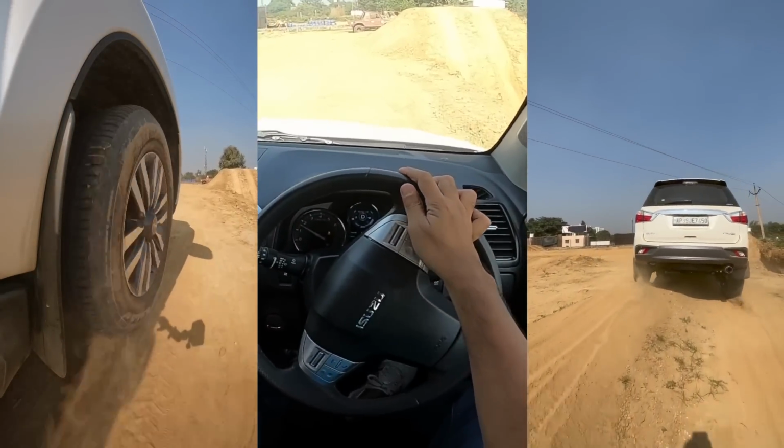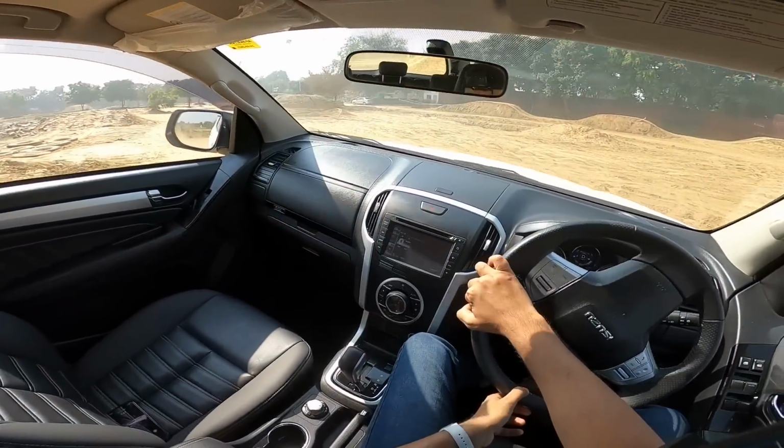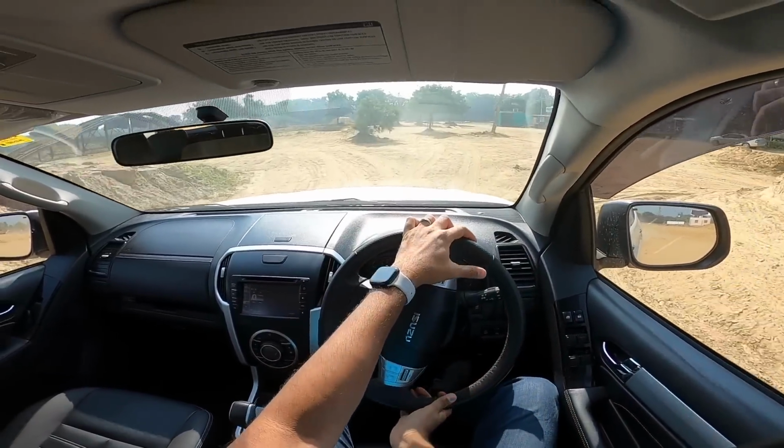Not the car, actually, I was only putting the revs. But anyways, next up is this rock crawl, which we should do immediately. Before that, we should do that. No, we'll do that later. First, we'll do the rock crawl. That's what we did last time, right?